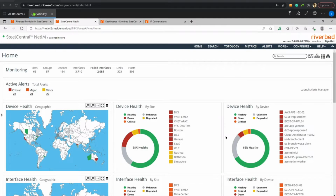In this short video, I'll explain how Riverbed performance monitoring solutions have been helping our customers save millions. In this use case, you'll see how Riverbed's infrastructure monitoring solution has helped our customers troubleshoot a P1 incident quickly and hence reduce the cost of downtime.